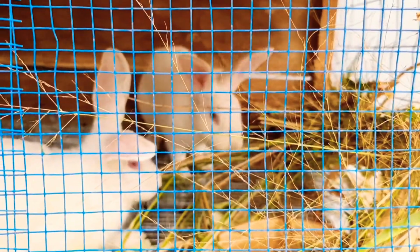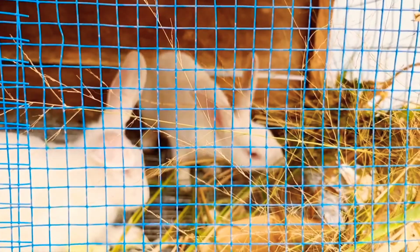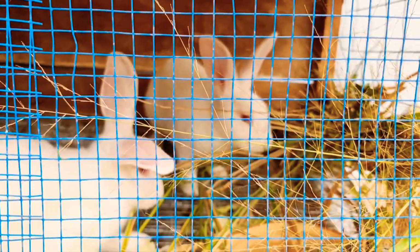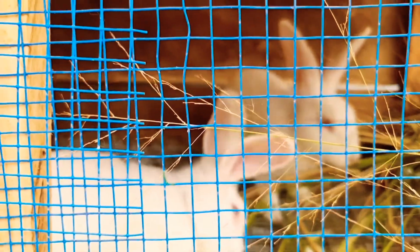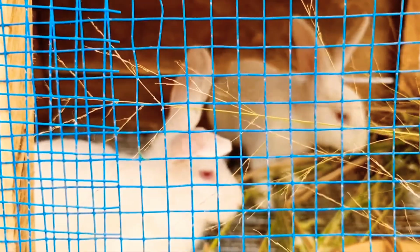Like I've mentioned, once they've successfully mated, there are signs to show that, and then we can move the female back to its cage and the process continues. Finally, let's look at the benefits of keeping rabbits.